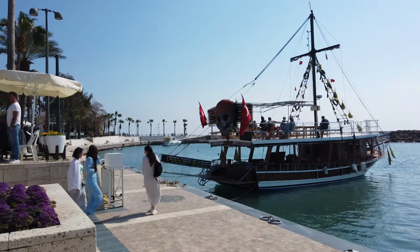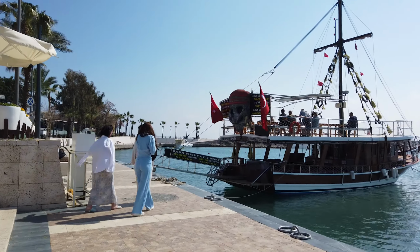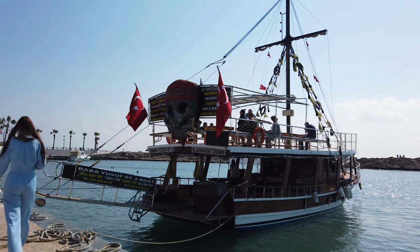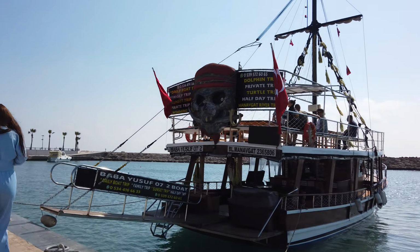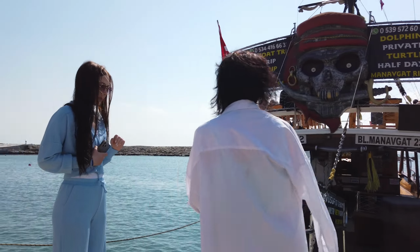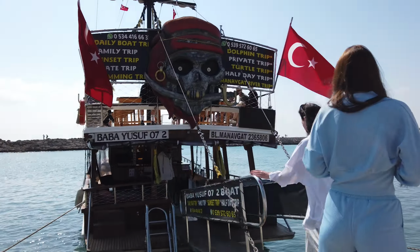Sea excursion. You will take a cruise along the Mediterranean coast with a stop at the coves, swimming in open water and lunch on the shore. An entertainment program awaits you along the way. The whole walk lasts no more than 3 hours. The cost is about €20.